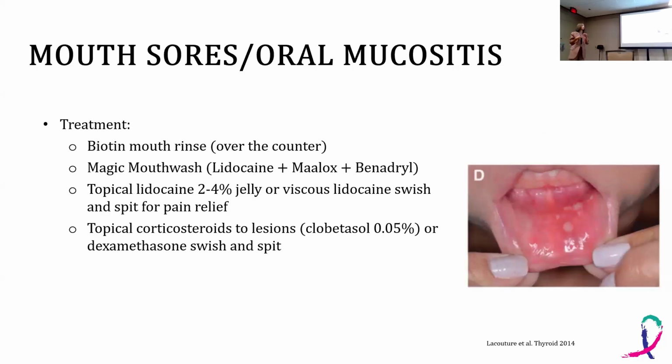When you do develop mouth sores, there are also several tricks that we can use. You can get an over-the-counter biotin mouth rinse. If this doesn't work, which oftentimes it doesn't in a lot of our patients, you can get what we call the magic mouthwash. That is something that your doctor can prescribe to you that contains lidocaine, which helps with the pain, and also Maalox and Benadryl. And then for more painful mouth sores, you can also have lidocaine as a jelly that you put specifically on the mouth sores, or a swish and spit.